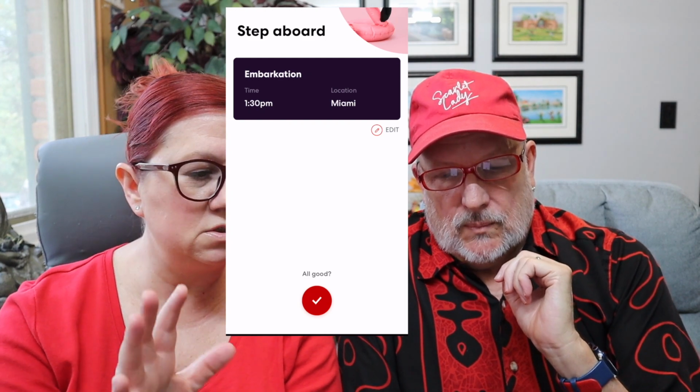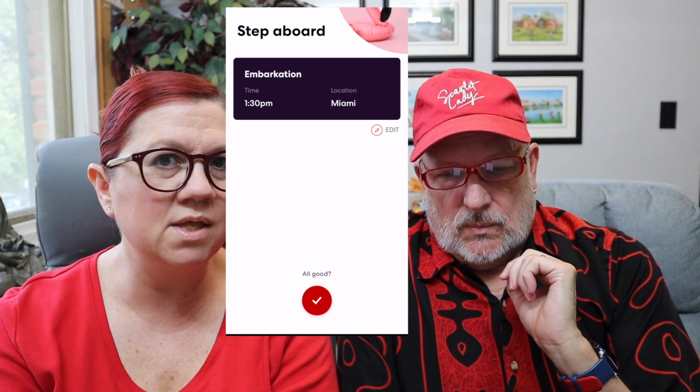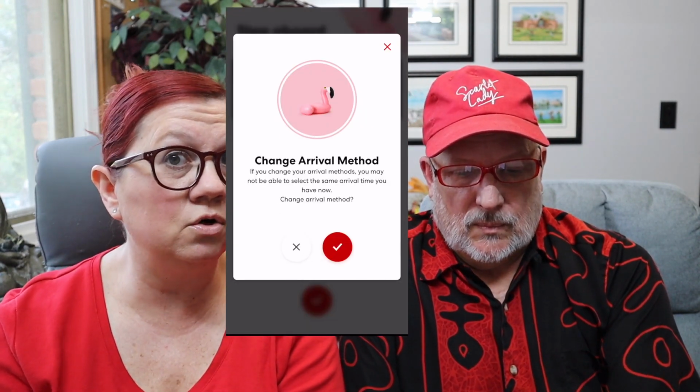Right, so go back to where you pick your port arrival time. You're gonna do step aboard, and then you'll have a list of port arrival times, so you can choose that. And if you do it early, then you'll get an earlier port arrival time.